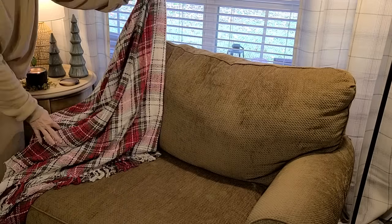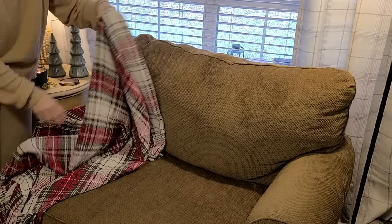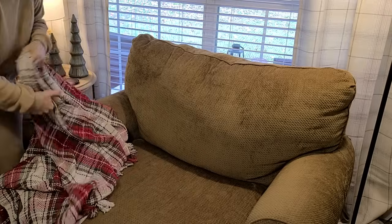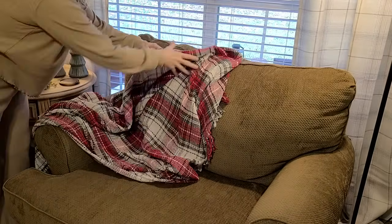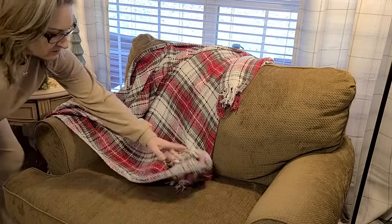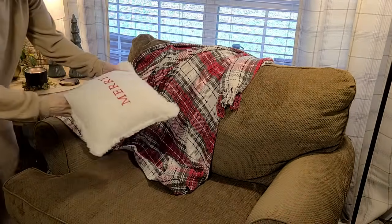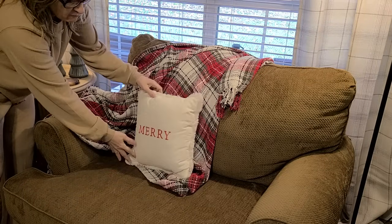Okay, we're going to start here with this beautiful plaid blanket that I picked up this year from Hobby Lobby. It is a 50 by 60. It is a great size. And we are just going to use it right here on this 1.5 chair. And then we'll use this sweet, sweet Mary pillow. It's about 3 years old, and it came from Target.